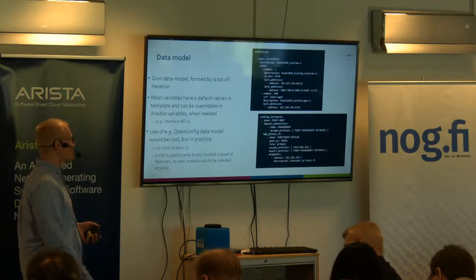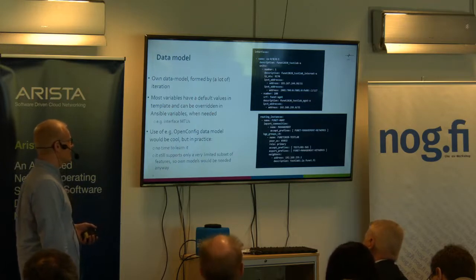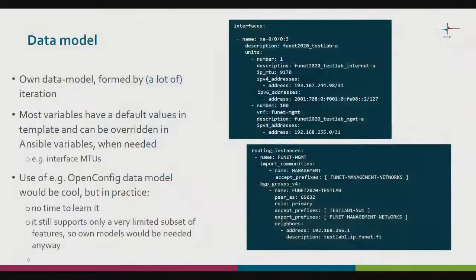About the data model we use, this is kind of an invented-here data model. We are not using any standard or well-known data model, and the reason is quite simple. It's that we wouldn't have time to learn, for example, the OpenConfig data model, and also the fact that, as far as I know, the standard data models are very limited in terms of what features they support. So I think that our own data model would have been needed anyway. So we started to build our own data model, and it has gone through a lot of iteration, sometimes even daily, especially in the beginning of this new network rollout. We made quite big changes, for example, within the same day. But currently it's quite a stable data model.